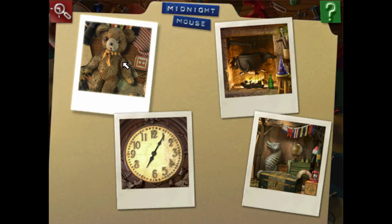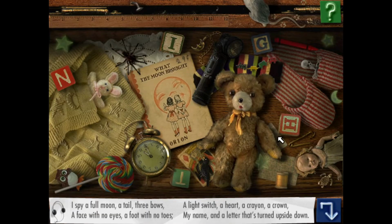So they didn't even give you all famous ones. Like, it's this scene again. I spy a full moon, a tail, three bows. Oh wait, it has my name here now. No eyes, a foot with no toes, a light switch, a heart, a crayon, a crown, my name, and a letter that's turned upside down.